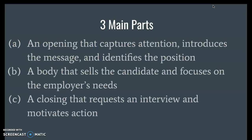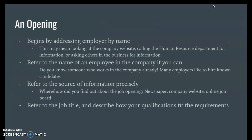So when writing your cover letter, there are three main parts. There will be an opening that captures the attention, introduces the message, and identifies the position or job you're applying for. You'll have a body section that's going to focus on your qualifications and how you are able and ready to work that job. And finally, you're going to end with a closing. And in the closing, you're going to request an interview and prompt them to call you. So let's start with the first one, an opening.